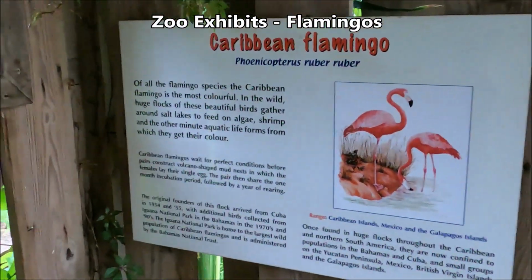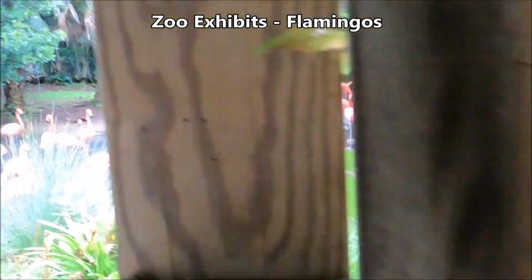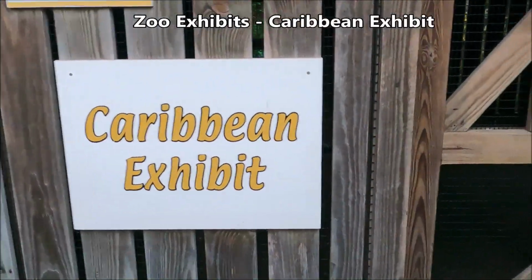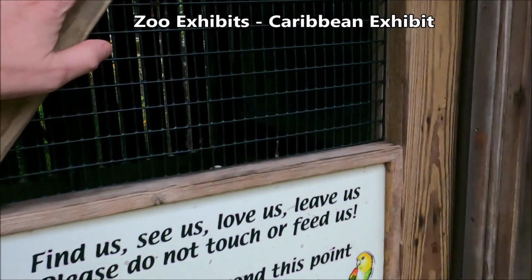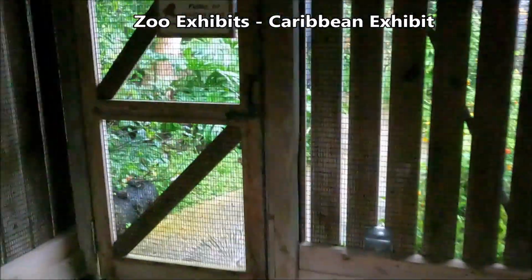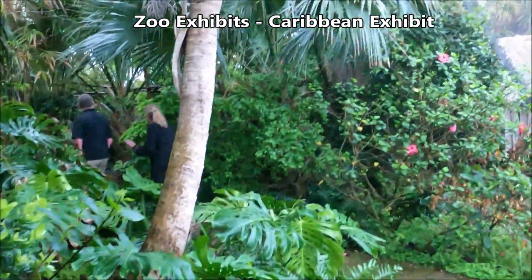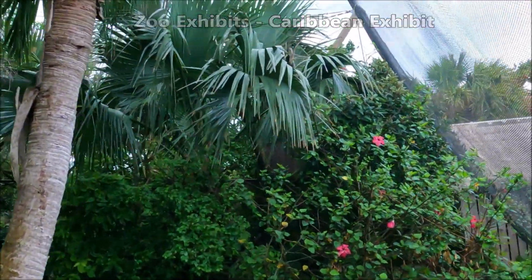So in this area, they have some Caribbean flamingos. So this is a Caribbean exhibit. You go in, and because there's some birds and they don't want them to escape, it's a double door system. You go in and you can walk around this enclosed area where some birds are flying around.